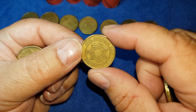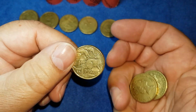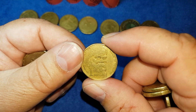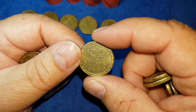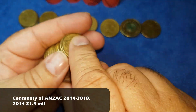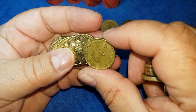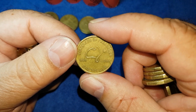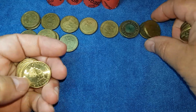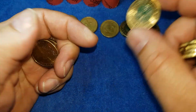Coming out more prevalent. Another APEC Australia coin, 2011. Another Parkes coin. A 100 years of Anzac in 2014, the most highly minted, the Centenary of Anzac, for the 5 years that they were minted from 2014 to 2018. Another Centenary of Federation with an opportunity to check for rotation. No. And then what looks like another donation dollar. Yes. Third one for the hunt.